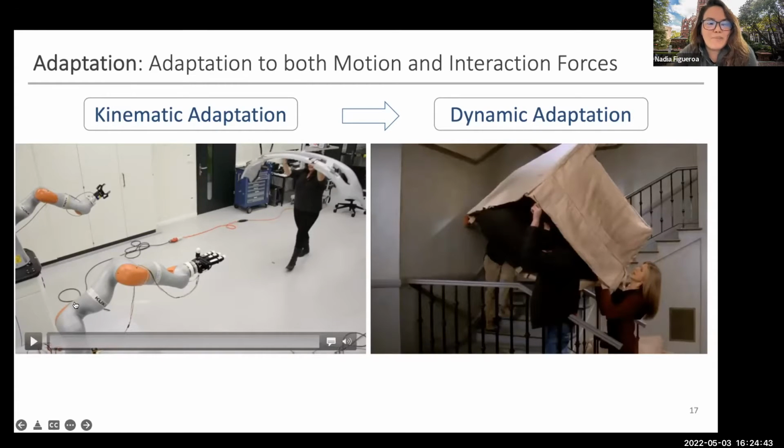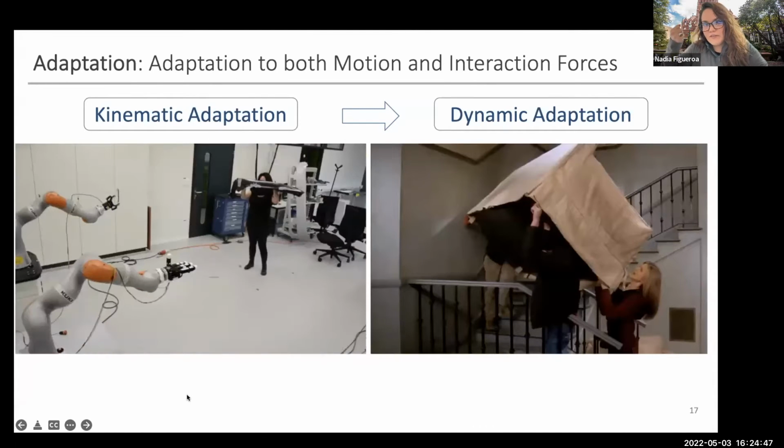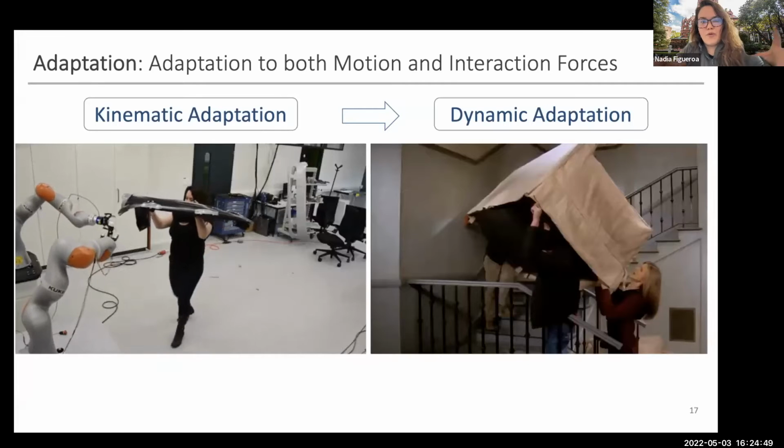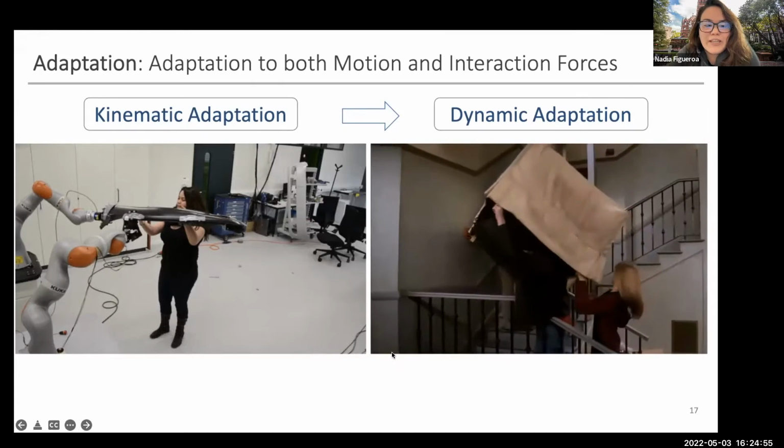So basically adapting to motions, right? If the object is moving, the motion of the robot adapts to grab that moving object. But what I'm really interested in now, right?